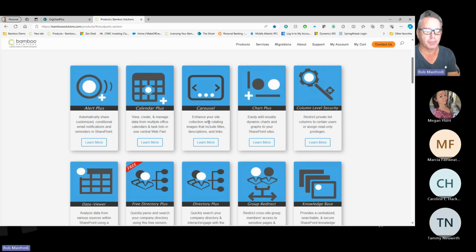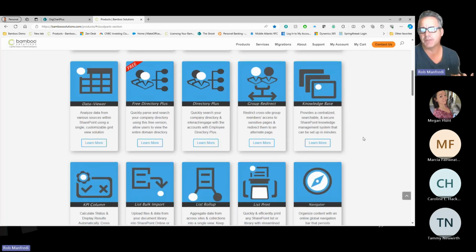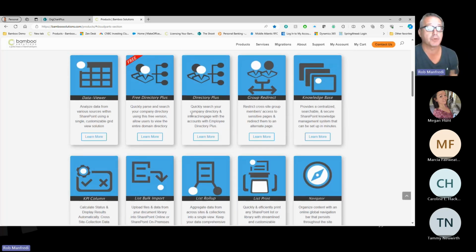And we always try to write a little blog about what the differences between our products and out-of-the-box SharePoint web parts are. We've got charting, we've got really cool things like putting security on a single column within a list, some data viewers. We've got a directory that pulls from Active Directory, Entra, all of your employees' contact information in a searchable directory.